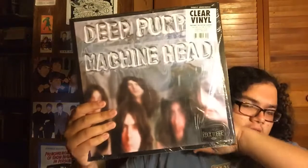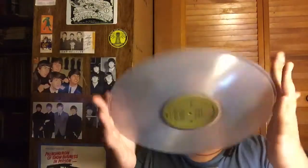This is a clear vinyl reissue from Rocktober from Rhino of Deep Purple Machine Head. It replicates the poster, which I've never seen an original poster with one of these. And it is on clear vinyl. It's kind of a foggy sort of clear. Generally I associate clear vinyl with crystal clear, but this is more of a foggy color, like the McCartney Say Say Say Record Store Day release, if you guys remember when that came out. It's sort of like that.